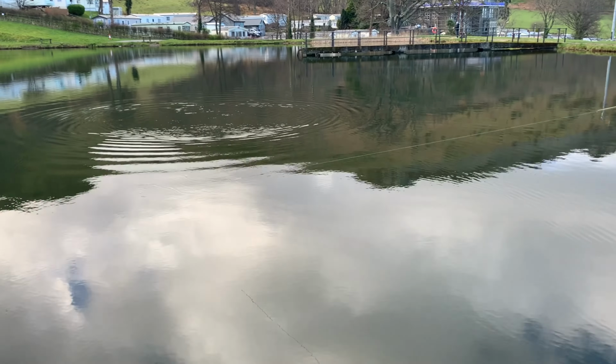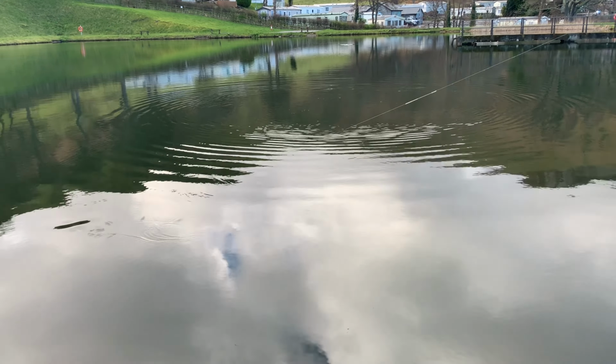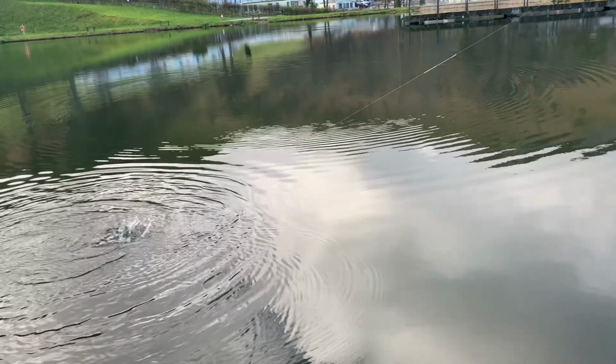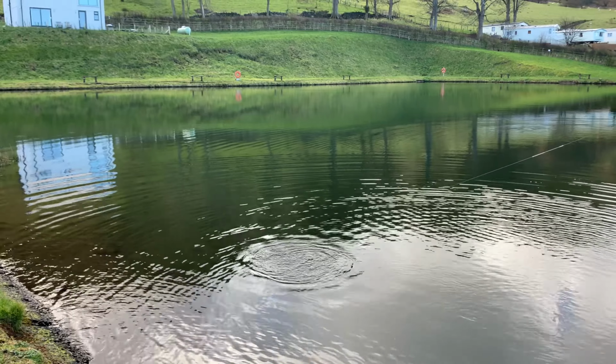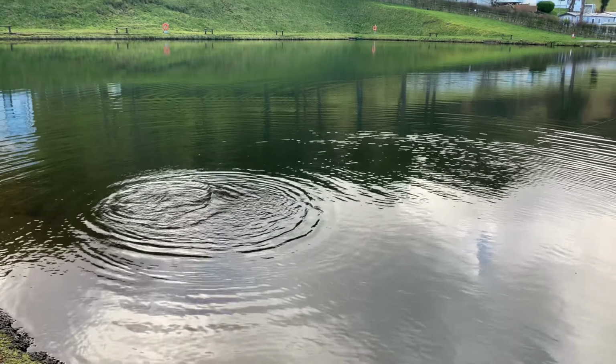Third cast on that black zonker, guys. I've changed tactics, still a bit too cold. So what I've done is I've gone on my sinker. First cast of this, it was taking a while to sink and the fish rose on it, but I missed that one. But this is third or fourth cast in, just figure of eighting.